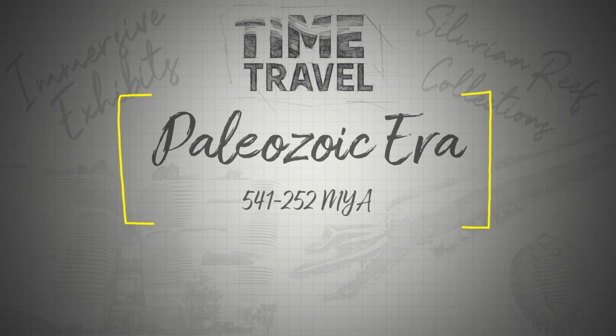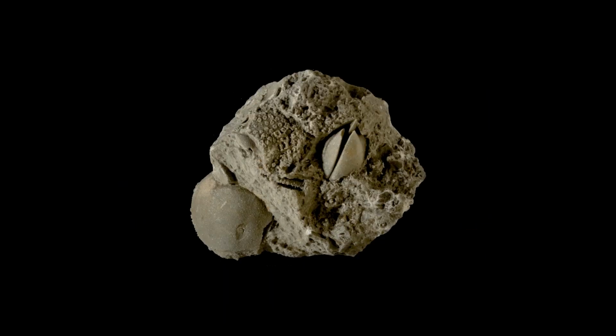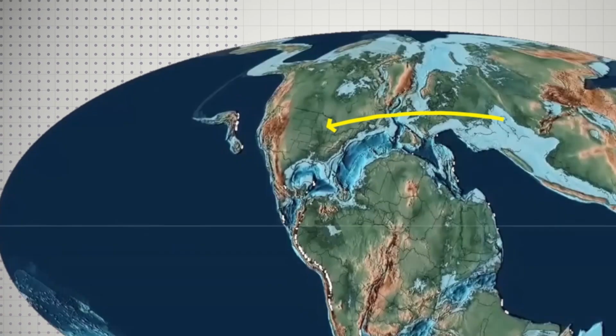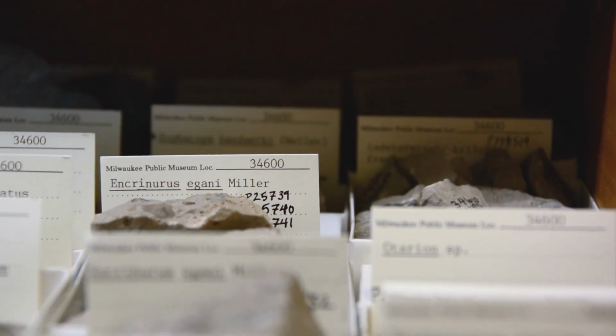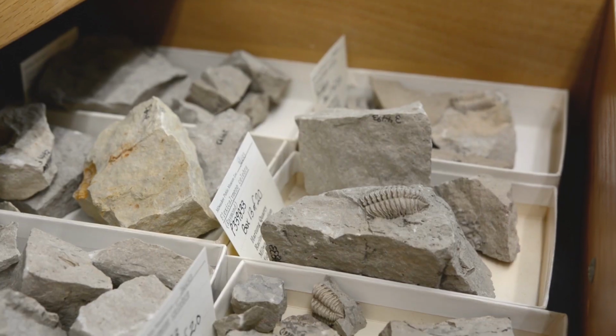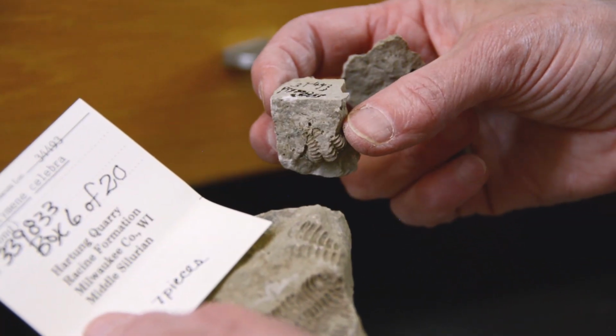One of our premier collections is the Silurian Reef Collection. It's the geology of right under the ground, under the earth here, when this community was under a shallow sea of water and down near the equator. So anybody studying Silurian reefs comes to us for their research. So these are extremely important collections, and we look to those collections to design the exhibits.